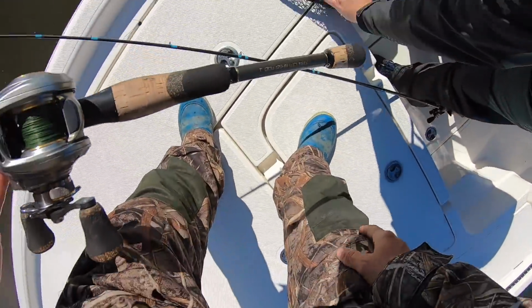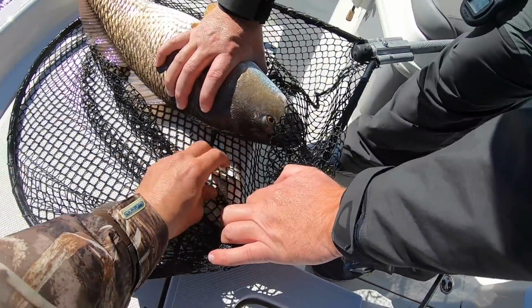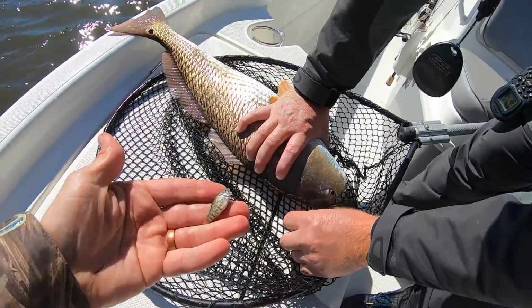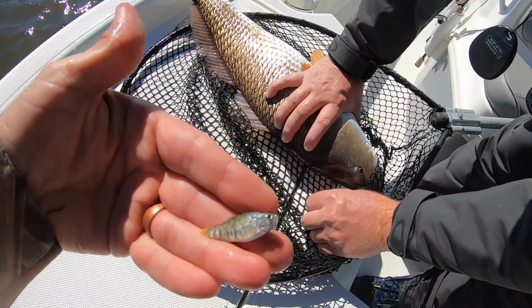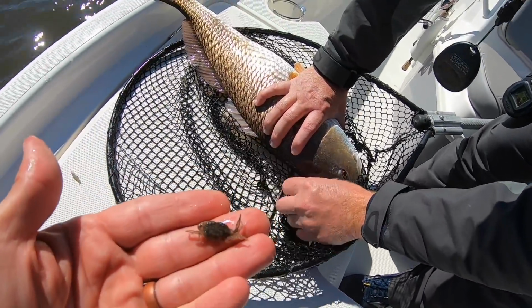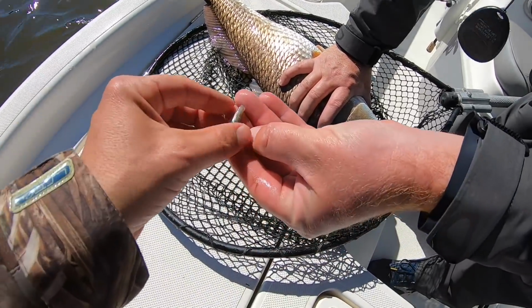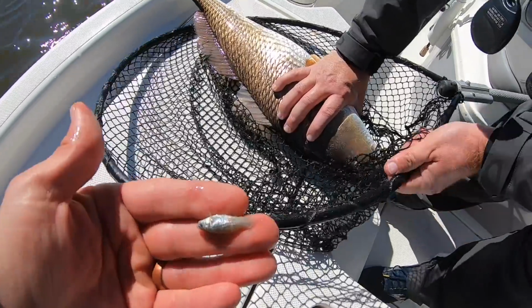No, look how little. Look at this. Look what this fish just spit up. It almost looks like a little storm minnow, huh? Mm-hmm. A little goby or something, I don't know what that is. And then these little tiny crabs. Look at this. A fish that size eating these little crabs. Look at that. I think that's the same as that first one.